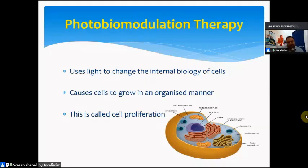This is where medicine is heading towards: preventive medicine, cellular medicine, and working to improve the quality of the cell. As it starts to regenerate these cells and improve the function of the cell, this is called cell proliferation, where the cell actually gets healthier and starts to increase in number in a healthy manner. In the case of cancer, the cells actually start to multiply, but they multiply in an unorganized fashion. So this is something that happens in an organized fashion.